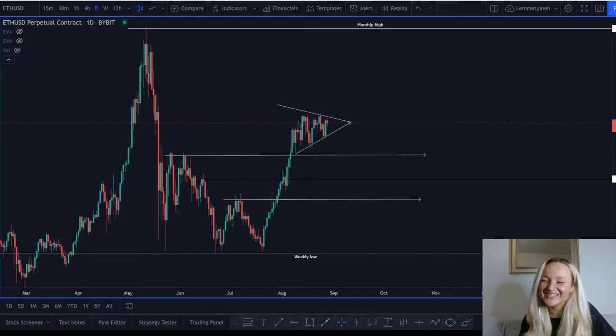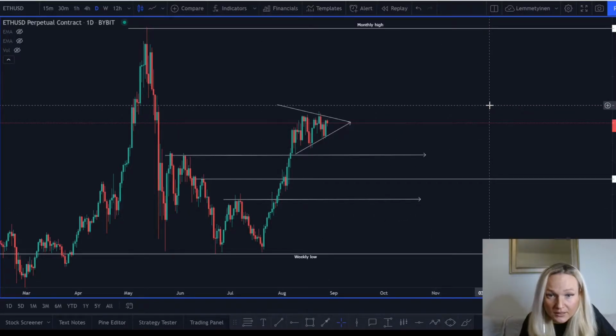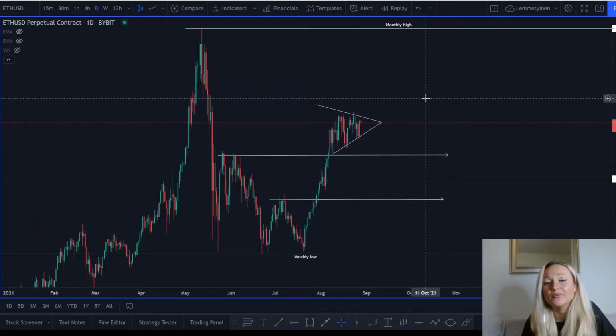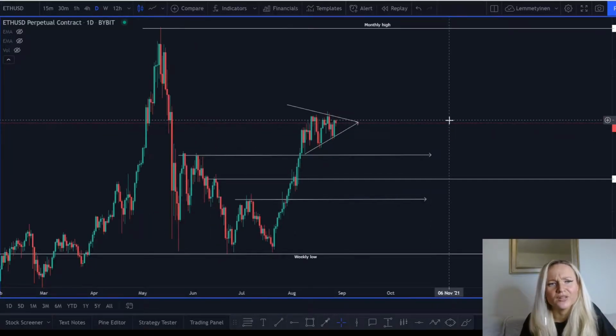Welcome back. Let's go into the charts because that's what you want to do and that is what I want to do too. And we can see that the market is looking like this right now. And we are on Ethereum right now because I never went through it yesterday. So I thought I was supposed to start with it today.